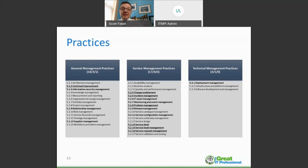ITIL has several levels of certification exams, the very first of which is the ITIL Foundation certification exam. And for the ITIL Foundation exam, you do not need to know all 34 practices in detail. I mean, it's true, right, that all 34 of them show up in the intermediate and then in the advanced certification exams. However, not in the Foundation certification exam.